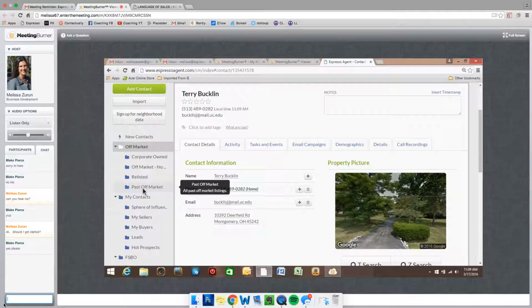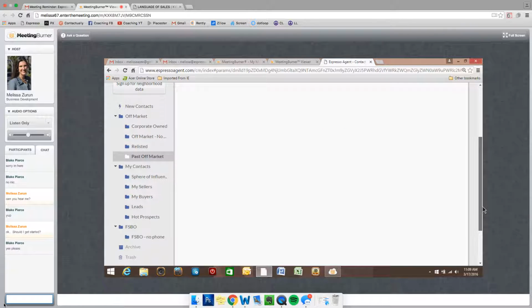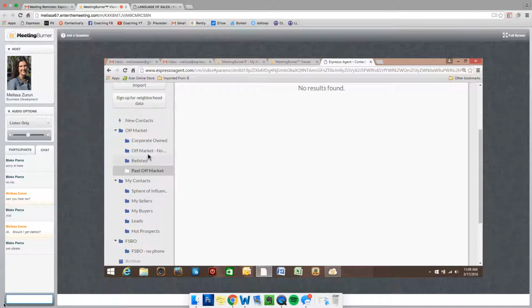We also have a past off-market folder, which is where, during that promo trial that I was speaking about earlier, we try to get you 3 months of past expireds and a month of past for sale by owners. And we should actually be able to do that for your office. I don't think that's going to be any problem. So you just click on that, and that is where we'll deposit all of the past expired, canceled, and withdrawns, 3 months worth. And I guess, let's see here, what else?